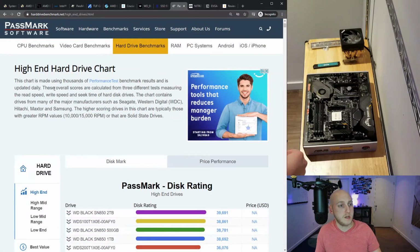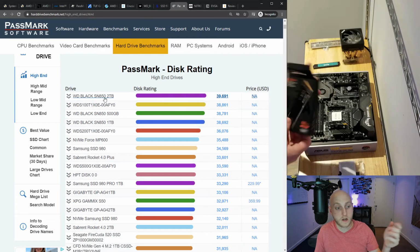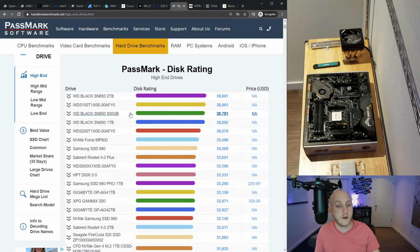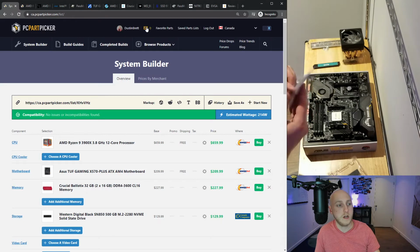See, this is a site I really like, and we'll get more into this for the CPUs, but Passmark Software, they have some really good benchmarks on a lot of stuff. And if you see here, like the SN850s, that's the one I got. This is the one here. It's essentially one of the top ones on the list for 500 gigs. And as you saw, the price is pretty reasonable. So for $130, it was a huge jump.